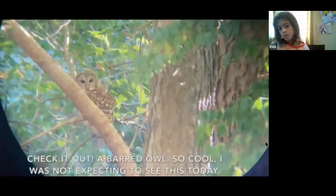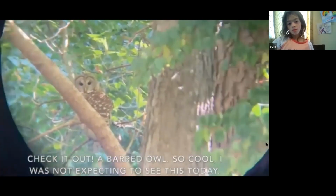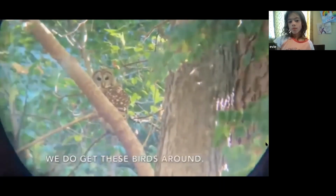Check it out. A barred owl. So cool. I was not expecting to see this today. You do get these birds around.